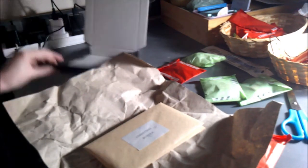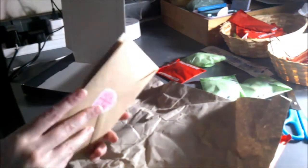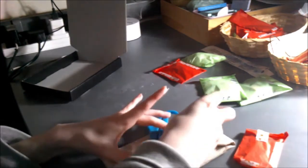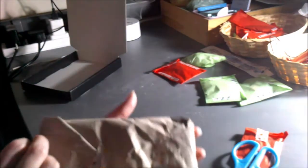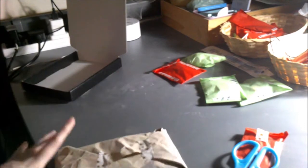I do have a concern that these are not going to fit in these little letterboxes because these are quite thick with the card in, but I'll have a mess around with it and see what I think. Unfortunately, it seems this washi tape is not the most effective at securing brown paper, so I think I'm going to cut out another one of these little stickers to seal this bit. I think that works.